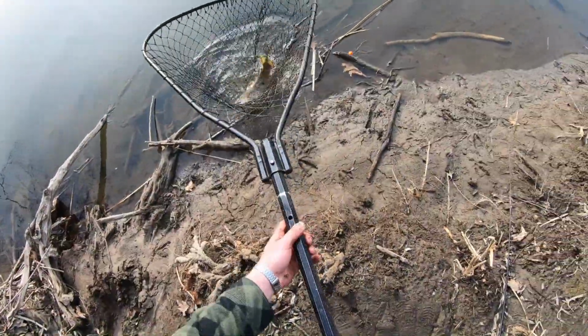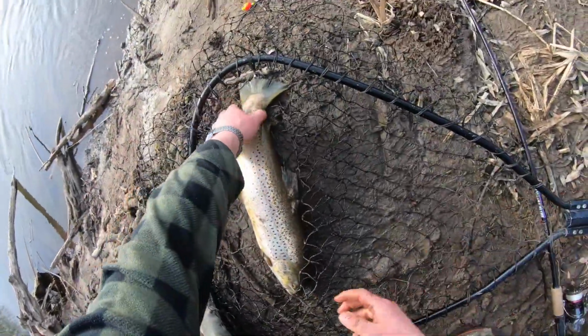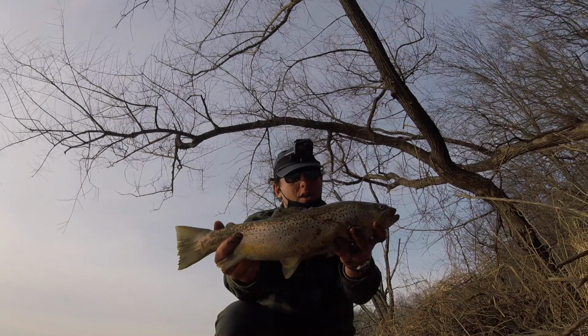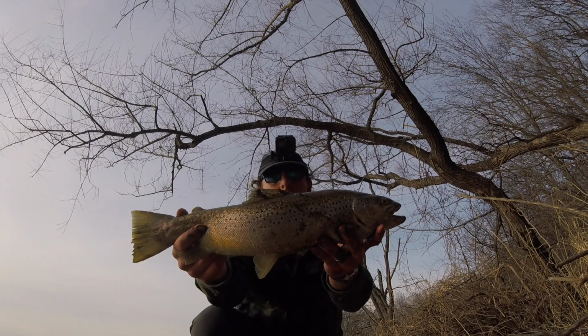Of course, our tripod got all screwed up yesterday and we lost part of it, but we will try and get a quick shot of this fish. All right. Nice fish. Oh yeah. All right, let's get him back.